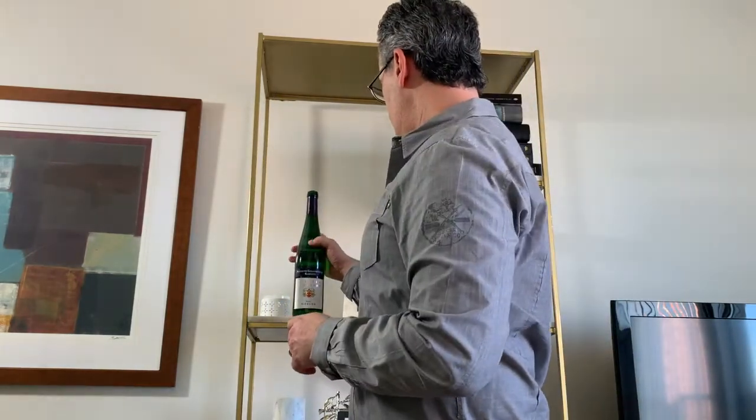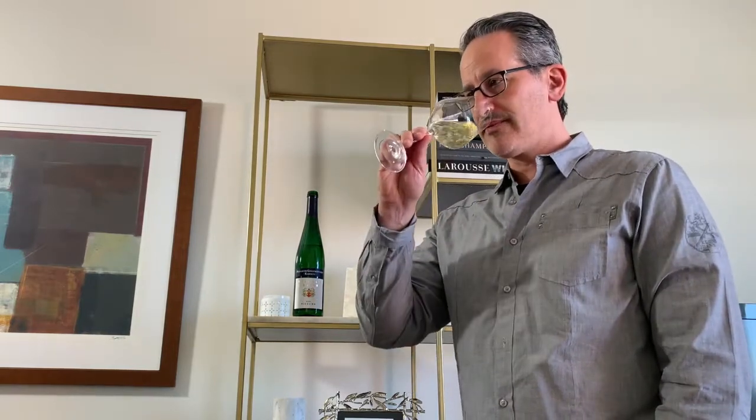So I think this particular vineyard is in a really important spot on a hillside in the Mosel. So they bottle it on its own.